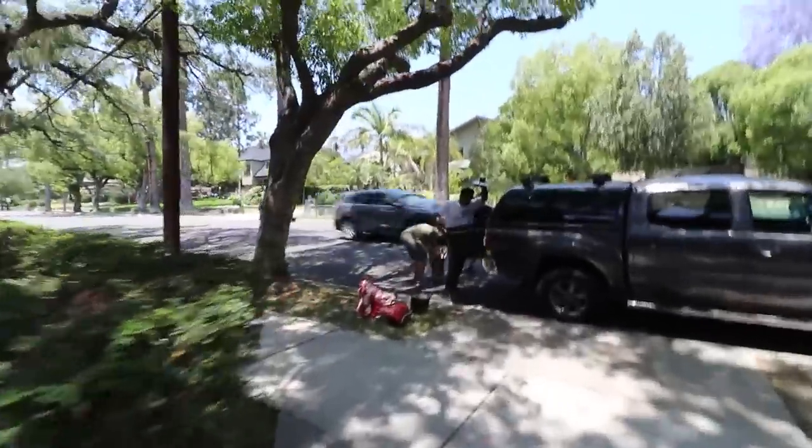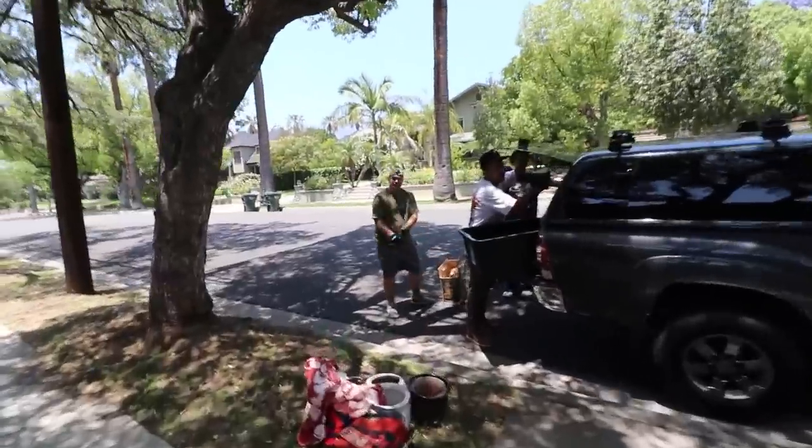Yes, let's go. Ladies and gents, we are loading our truck now with all our stuff. We got a ton of stuff to get from the back, our stuff from the front, but what a great journey, boys. Thanks for getting this set up, boys.